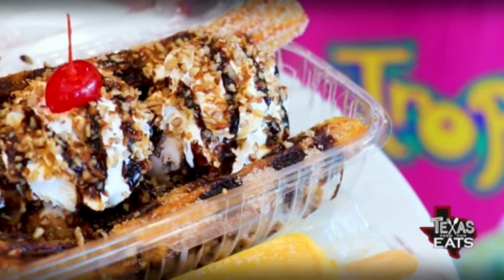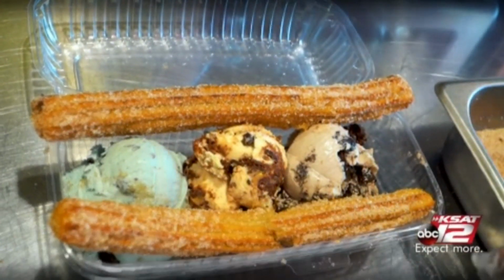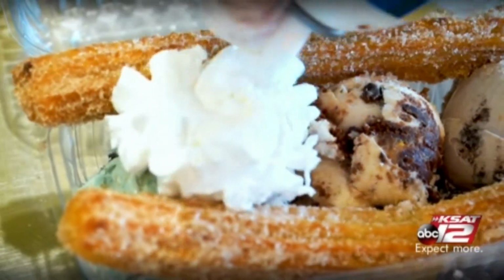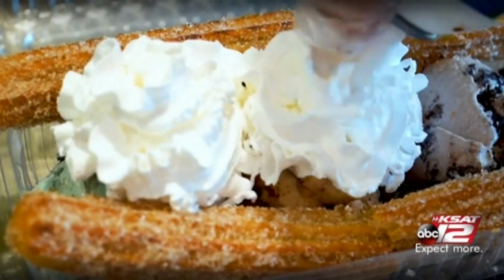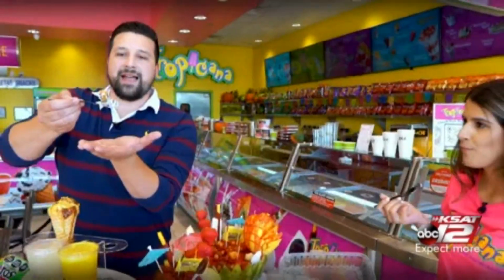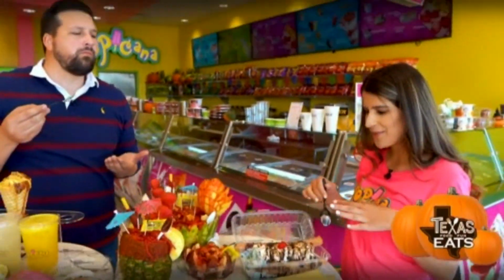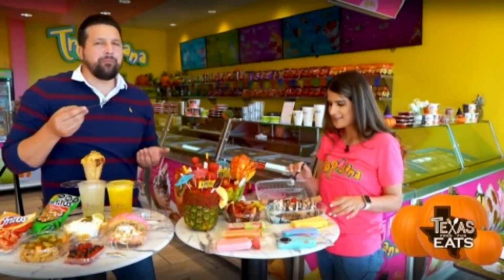Talk to me about this item. It's a churro split. You get 2 churros with it, and you pick 3 flavors of ice cream, and you pick your toppings. That's the one then. Break off some of the churro as well. Now this is a fun idea. So there you go. That's a bite that you can get when you come out here. Yeah, so it's like a banana split with the extra churro, and it tastes amazing.